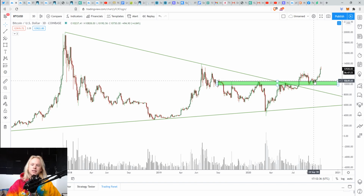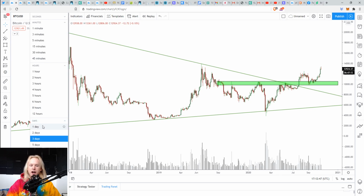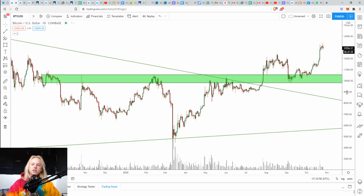We had Twitter announce that they were going to be putting 50% of their cash reserves, as far as Square goes, their parent company, into Bitcoin. That was about a $50 million pump that we saw right in here. These are very encouraging signs. We're seeing PayPal adoption starting to take place, and this is a very good sign.